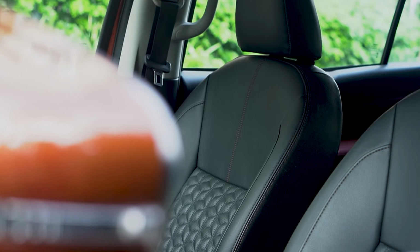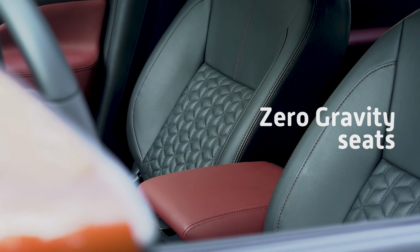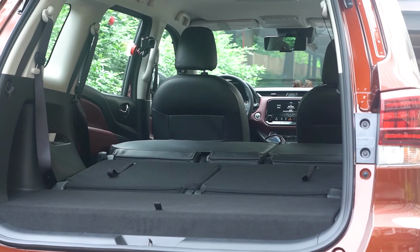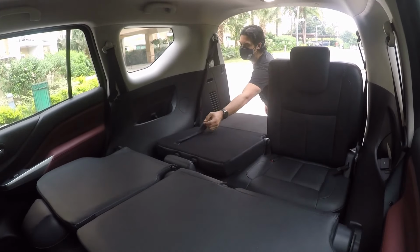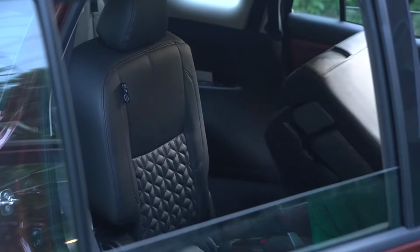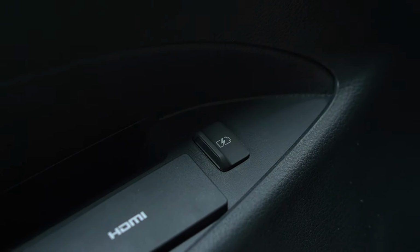Moving on, the company's zero-gravity seats previously offered on other Nissan models are also seen here, but Nissan says they further improved on that and are now providing better and comfier support that are very useful for your family's long trips. And speaking of your family, the second and third row seats fold up to different configurations depending on what they need. And with the toggle of the vehicle's fold and tumble switch, the second row folds for easier access to the third row. Once you're back here, you're then treated to an array of comfort features.